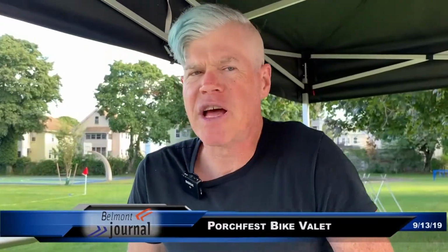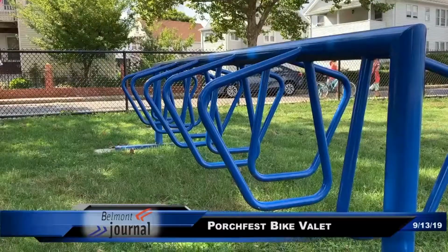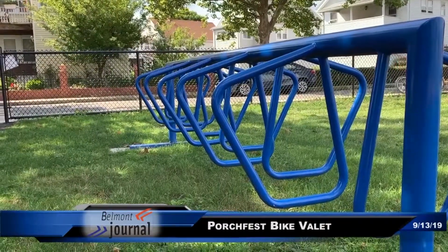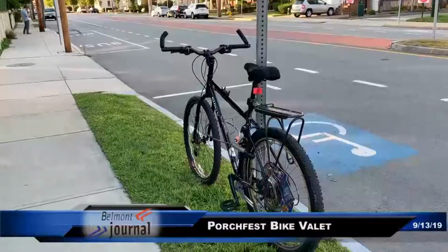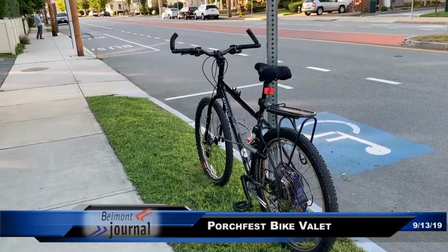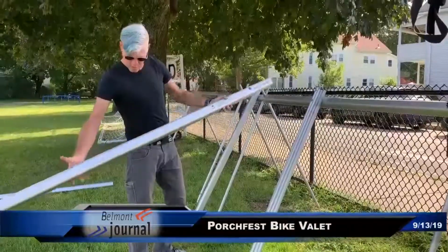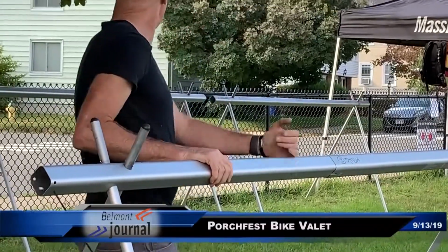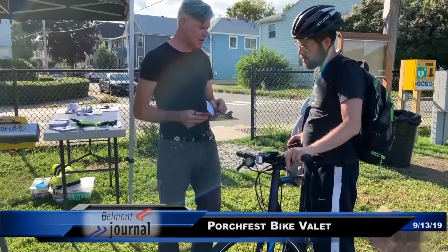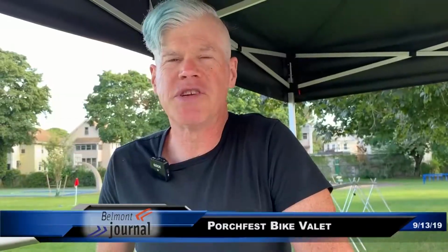One of the things that bike valet does is if an event doesn't have a whole lot of space for parking or doesn't have access to public transportation, it's a great way to have people show up. A lot of times there's not enough space for people to park bikes. If you look here, to leave your bike, you'd have to lock it up to the fencing around the park. So a bike valet service is just like coat valet at a fancy restaurant.